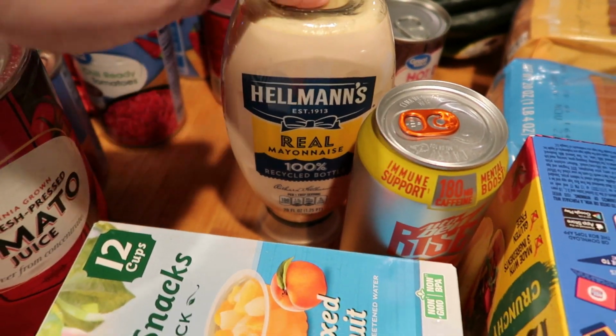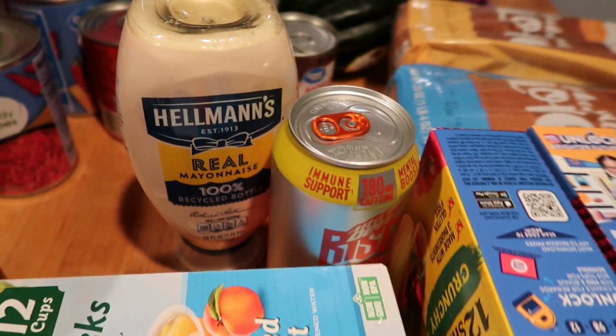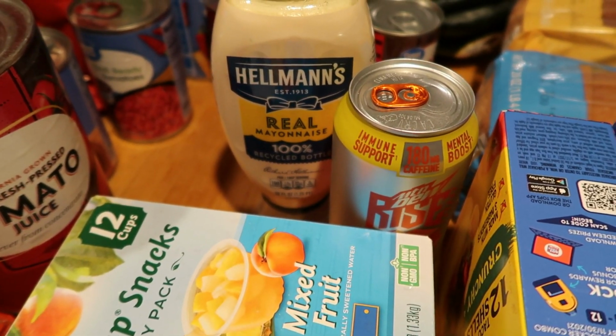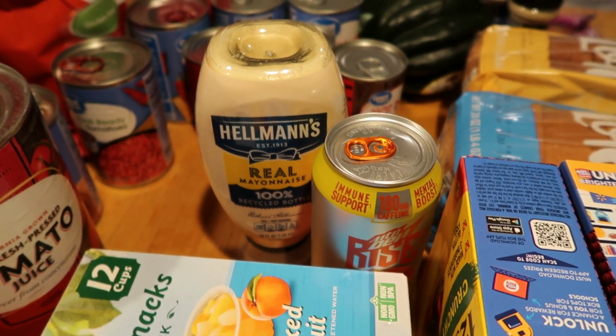We were all out of mayo, so I picked up the container of Hellmann's. I always buy the name brand Hellmann's. It's so much better than any store brand I've tried. So that's one of those areas we splurge a little bit. I'm usually all about the store brands, but not when it comes to my mayo.